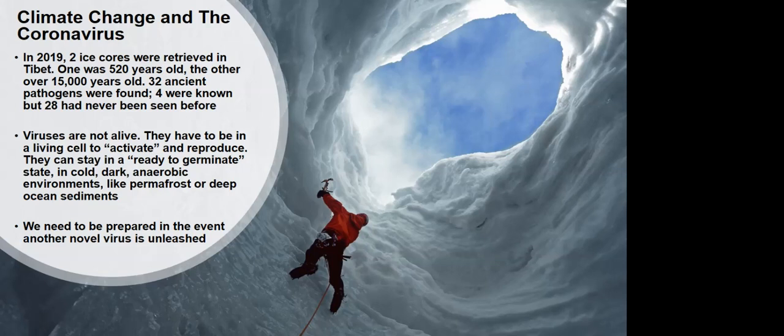So coronavirus and climate change are specifically related in this way. In last year, 2019, two ice cores were retrieved from Tibet. One was 520 years old and the other was over 15,000. Between those two cores, 32 ancient pathogens were recovered. Four of those were known, but 28 had never been seen before.